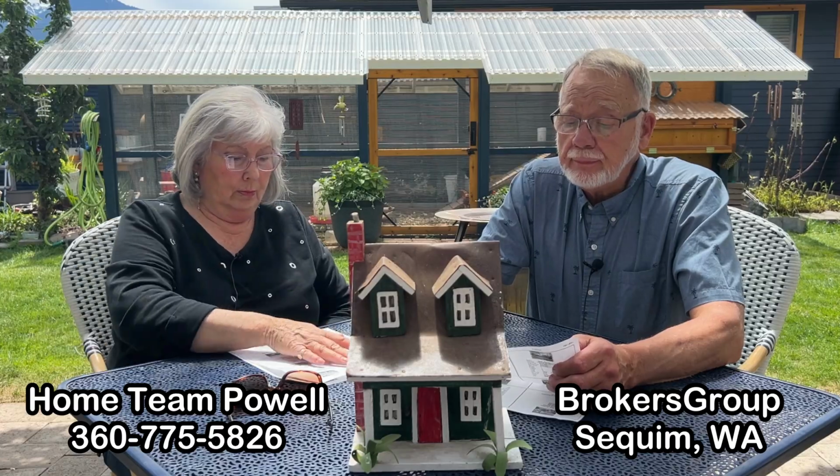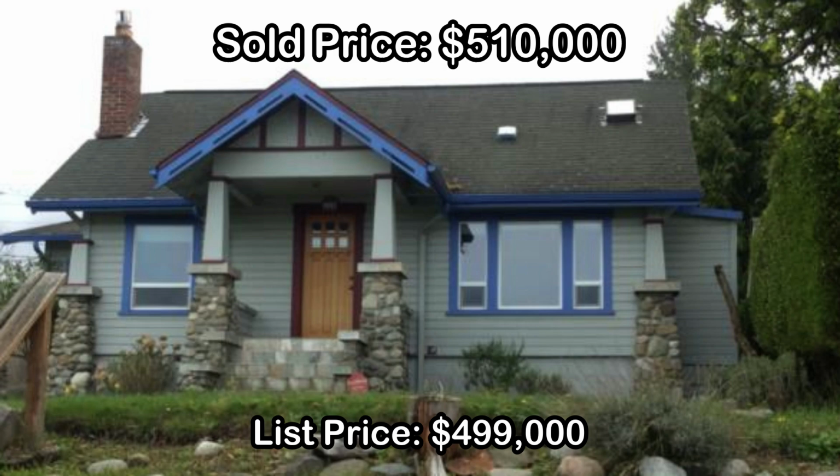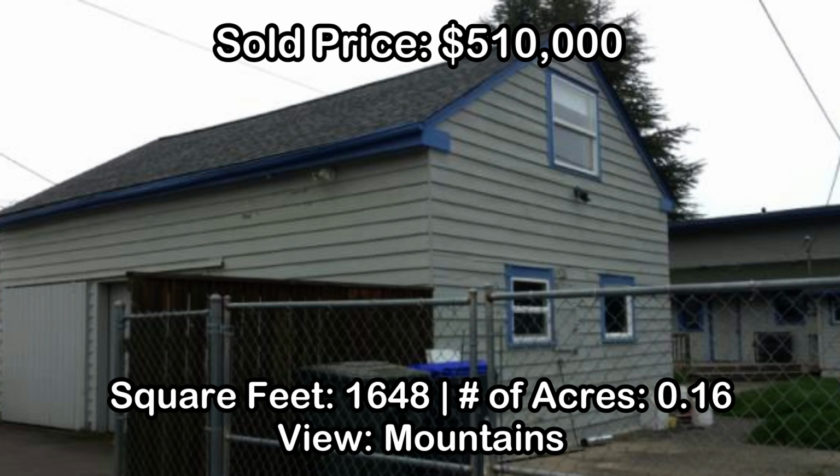East 13th Street. Originally priced for $499,000, this is our next house. Sold for $510,000. 3 bedrooms, 1 bath, 1 half bath. 18 days on the market. Built in 1920 with 1,648 square feet and 0.16 of an acre. Mountain view.